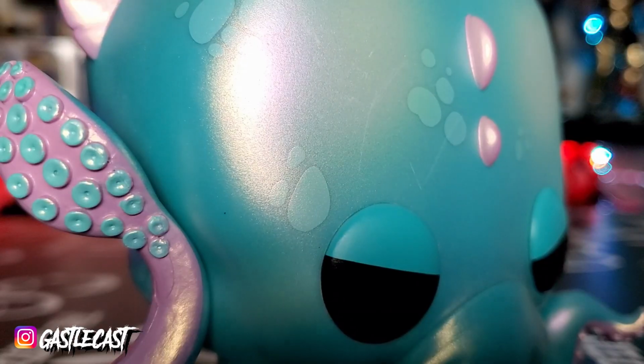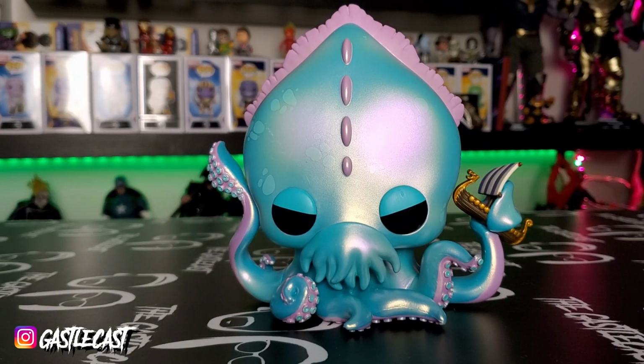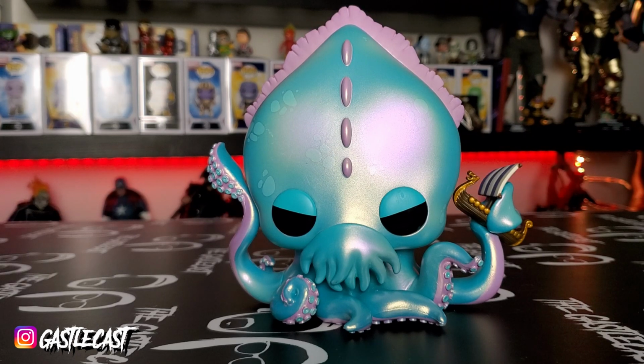Tentacle! I love all the details that they added to this Funko Pop. They have these little spiny things on the front of his head. They have the fin up here on the top of him, the boat. Then you also have the little suction cups that are on the tentacles, which is really cool. On his what? The tentacles!